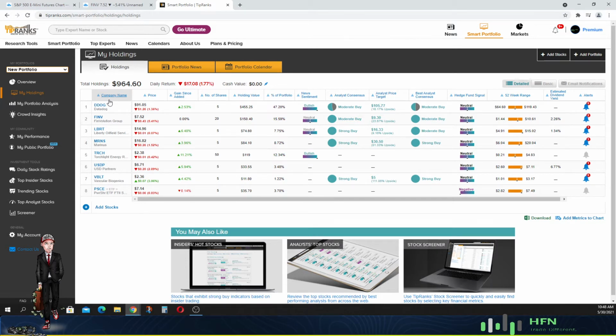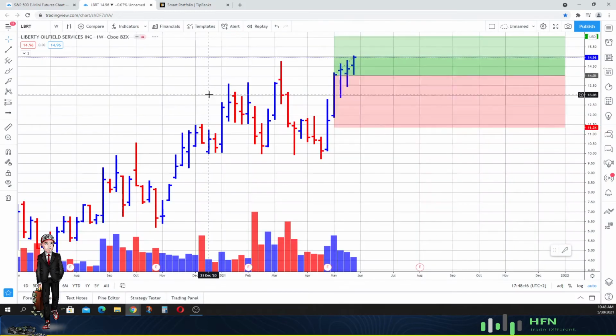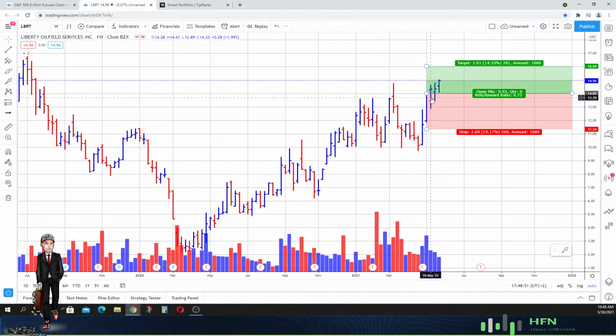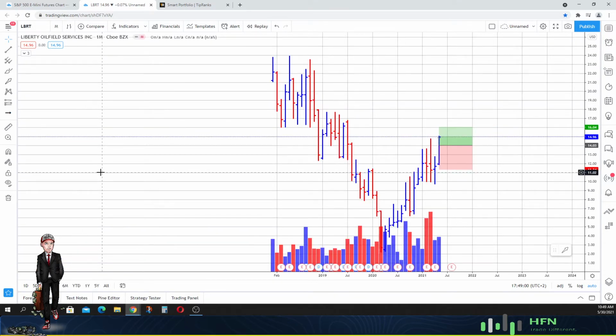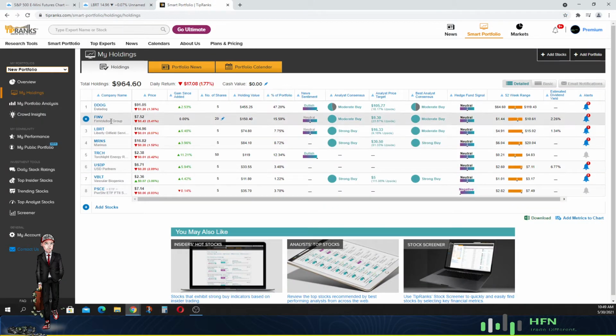So now let's take a look at Liberty Oil Field Services, LBRT. Okay. This is Liberty Oil Field on a weekly basis. It's probably been in our portfolio about 3 weeks. I've been watching the market. The strength is still here. I'm still anticipating this particular stock to give us some higher price movement. I like it, even here on the monthly time frame. So once the market comes to our $16 price target, we'll take the profit, 14.33%. So yeah, we're going to keep Liberty Oil Field Services in there too.